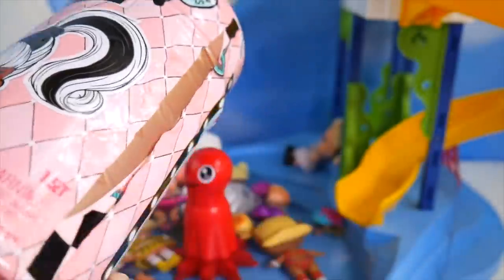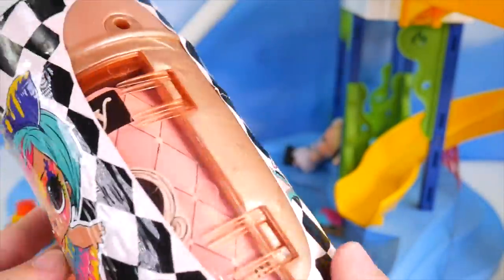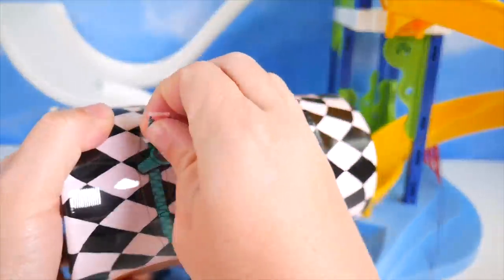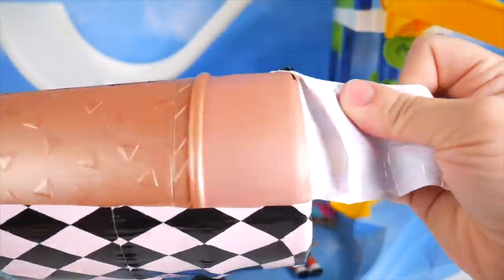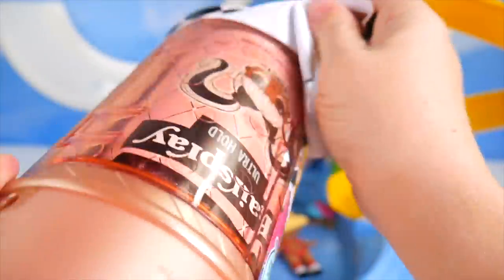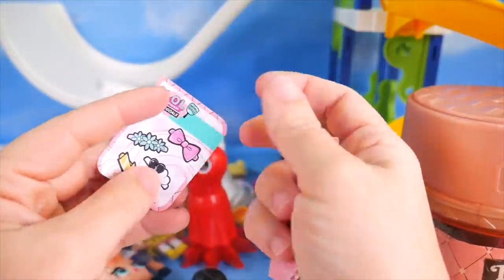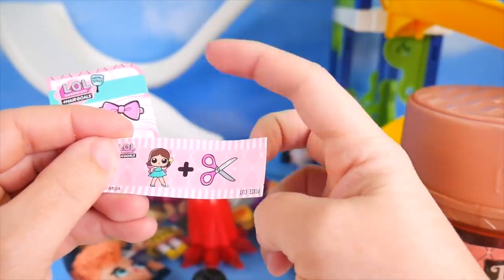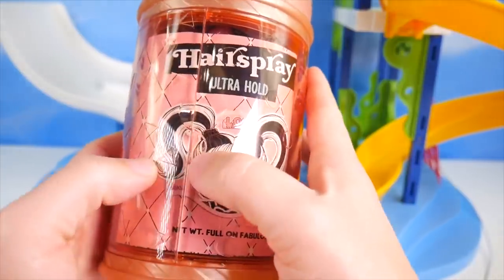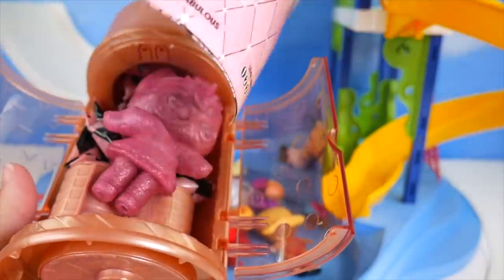Alright, here we go. Oh my goodness. Do we have another gold hairspray bottle? This is so cool. Oh my goodness, this is very exciting to see who's gonna be inside. Let's go, just gotta get all this wrapping off. Got some stickers here and a riddle. Looks like a fairy, oh, pixie cut. And now I will open up our hairspray bottle to reveal what's inside.